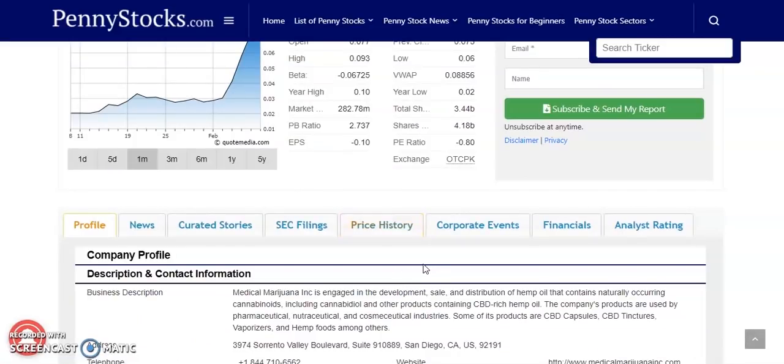days. This one is engaged in the development, sale, and distribution of hemp oil that contains naturally occurring cannabinoids, including cannabidiol and other products containing CBD-rich hemp oil. The company's products are used by pharmaceutical, nutraceutical, and cosmeceutical industries. Some of its products are CBD capsules, CBD tinctures, vaporizers, and hemp foods, amongst others.